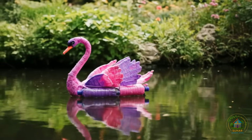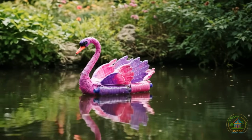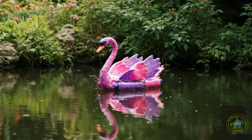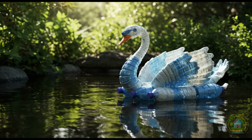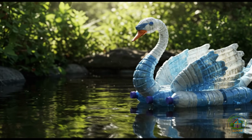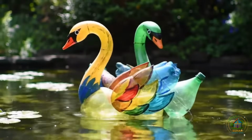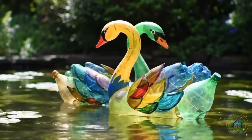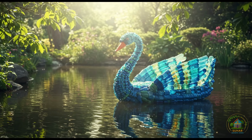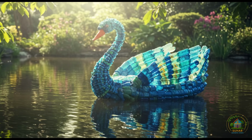What was once waste has been transformed into a floating installation that blends harmoniously with the natural surroundings. Its vibrant reflection dances across the water, adding visual magic to the peaceful setting. A project like this requires imagination, patience, and a deep respect for the environment. More than just decoration, this swan delivers a powerful message. Discarded materials have the potential to become something meaningful and magnificent.